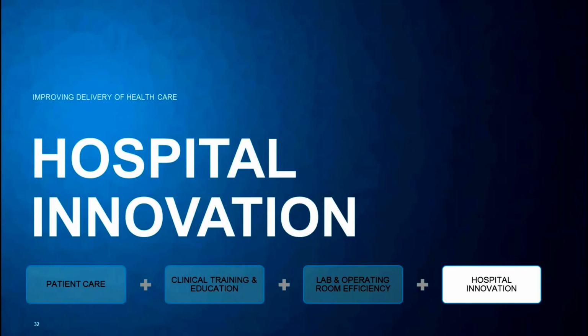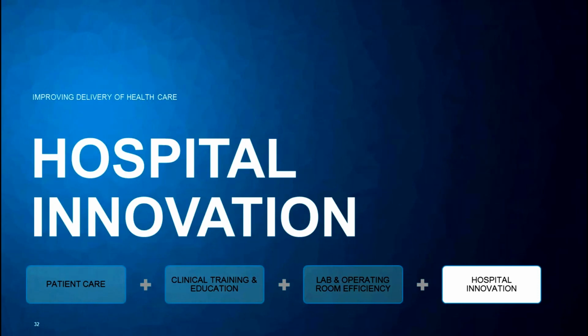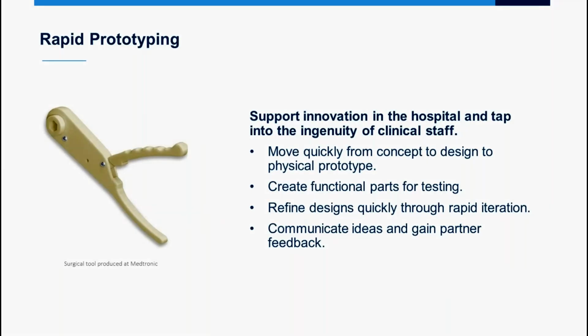So looking now into hospital innovation, 3D printing has been widely adopted as a tool to unlock innovation across all industries. And bringing this capability to the hospital will enable your physicians to translate their genius into something that has a physical form. So who are these innovators within hospitals? These are the physicians who are every day touching patients, dealing with patients, treating patients, and really intersecting with real-world problems. What we can do is accelerate their time to verification and validation.